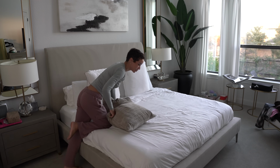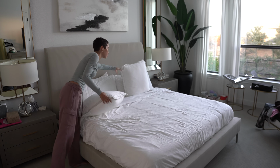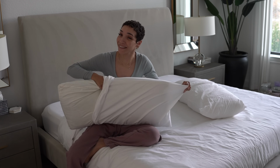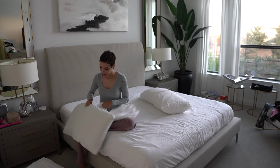Now I can refresh my bedding. I like to put fresh, clean sheets and everything on once a week. Friendly reminder to change your sheets if you haven't in a while. Gotta stay sanitary.